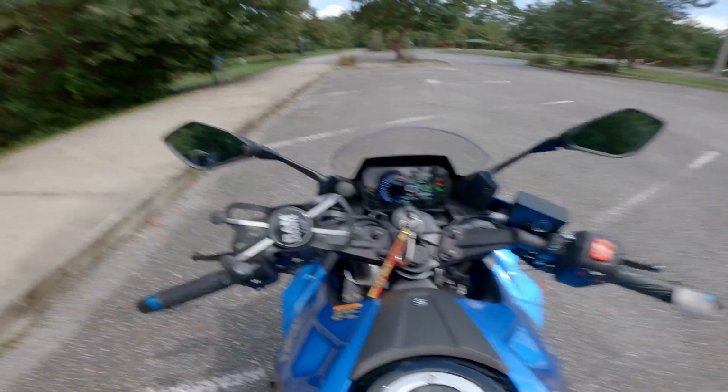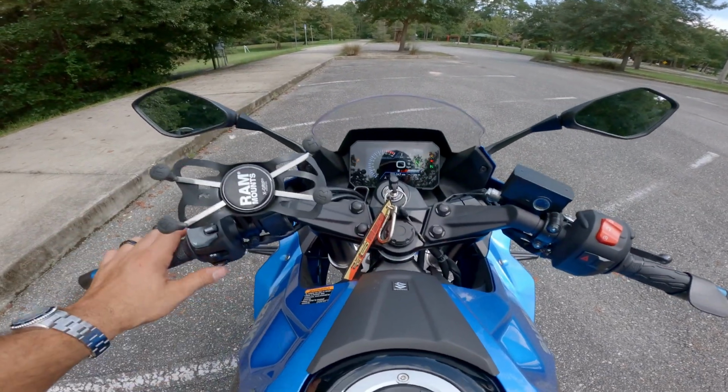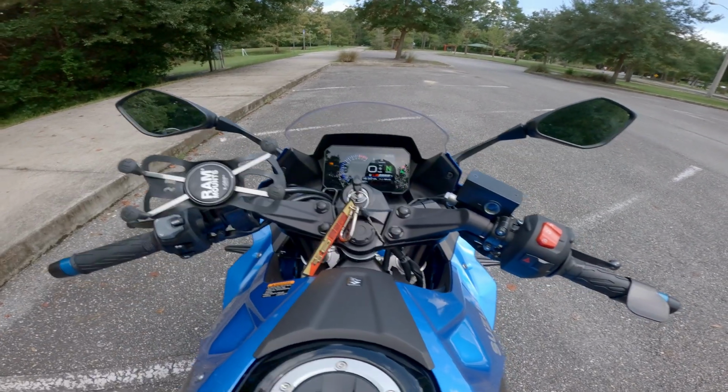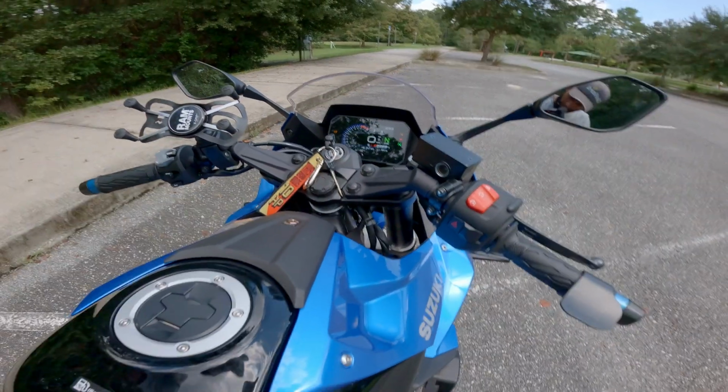As far as other things are concerned, there's not very many buttons. Hazard, turn signal, kill switch, up and down on the modes. Yes, it has modes, but who the heck uses those? And then a horn. That is about it. There's no cruise control, no real other options. It's kind of just grab and go.